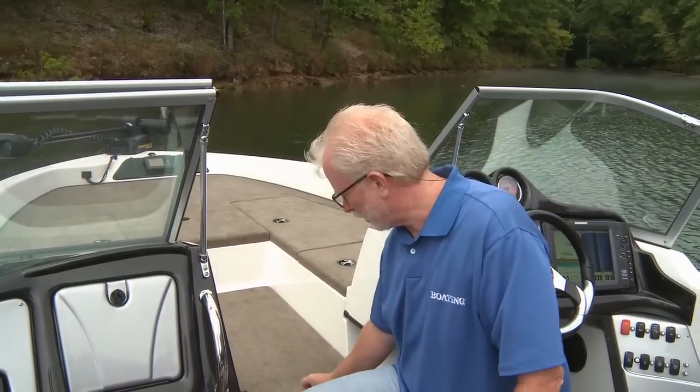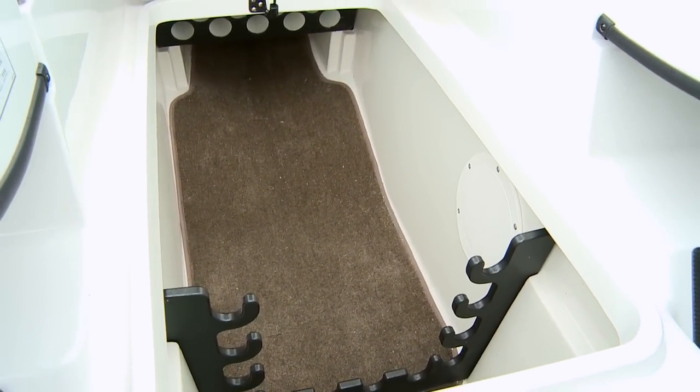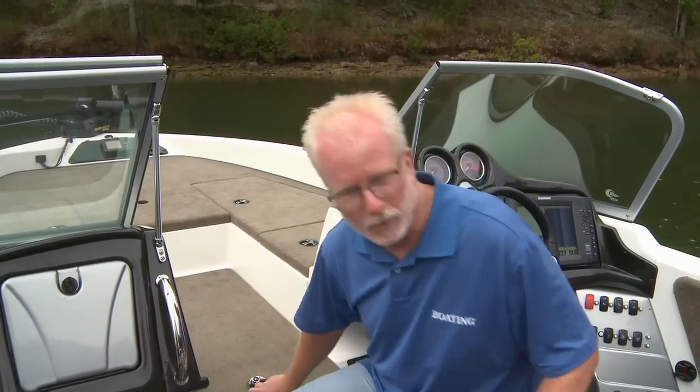Now, in this compartment right here, you can store 10 fishing rods, up to 8 feet in length, and you can store skis in here at the same time. A great feature for both fishing and family fun. Now let me show you some of the other great features on this boat.